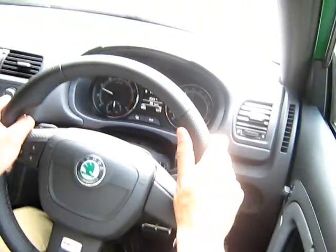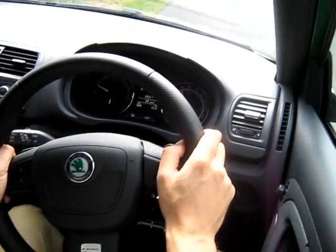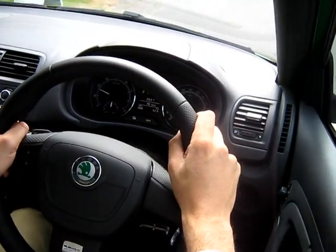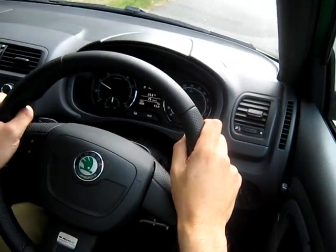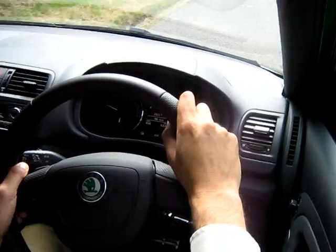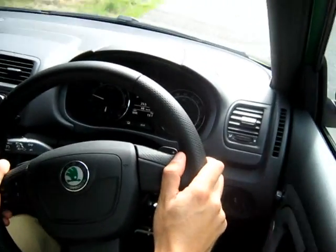Engine, 10 out of 10. Acceleration, 10 out of 10. Gearbox, 10 out of 10. Steering, 7 out of 10. Overall driver involvement and interaction, I would give it a 7 out of 10. I think the steering lets it down the most.